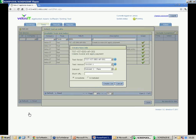So a number of options pop up here. First, we can choose the version of a test script. There might be multiple versions, and also the data sets. Now, the data sets are the Excel spreadsheets which contain all of the data parameters that then get plugged into the test script. So in theory, you can have a different data set run against the test script each time if you want different data to be inputted into the system.